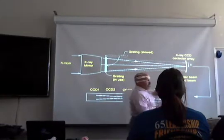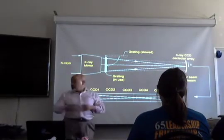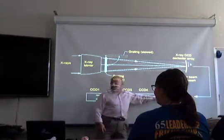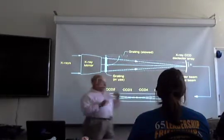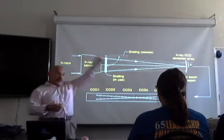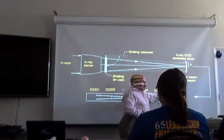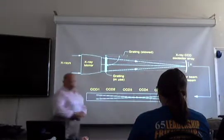So this is a representation of the 2 different data collection modes. The one where we have the gratings out and we form a single image. And the second, where we have dispersed images. On the high energy grating, there's actually 2 periods. There's 2 bands. One on the outer 2 mirrors, the medium energy, the inner 2 being higher energy. They get dispersed in a crossways direction. These are CCDs that pick up the data.